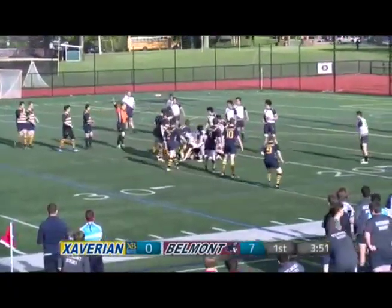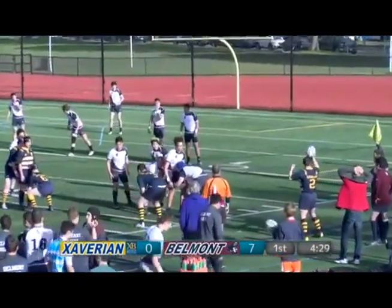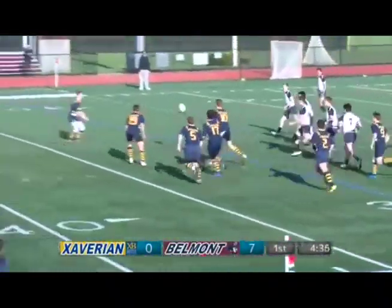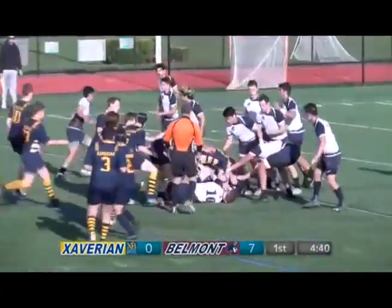It's a great tackle. See, it's going to be a hard match for Zavarian if they can't get their own ball. Oh, that's a good throw. A nice throw by number 2, Aiden Kump, for Zavarian. Ball out wide quickly and runs strongly into contact.